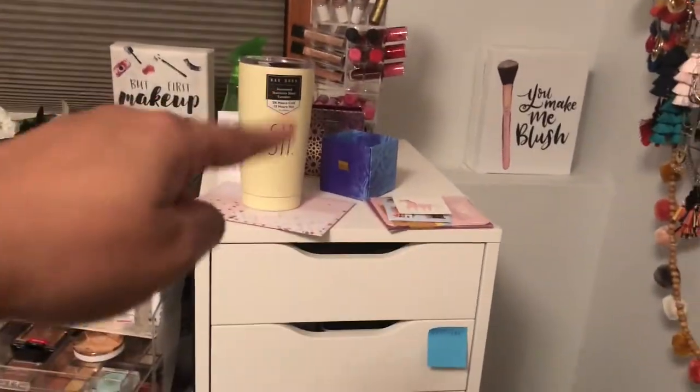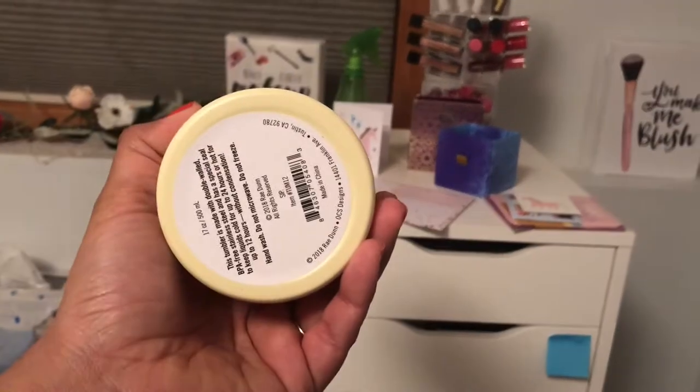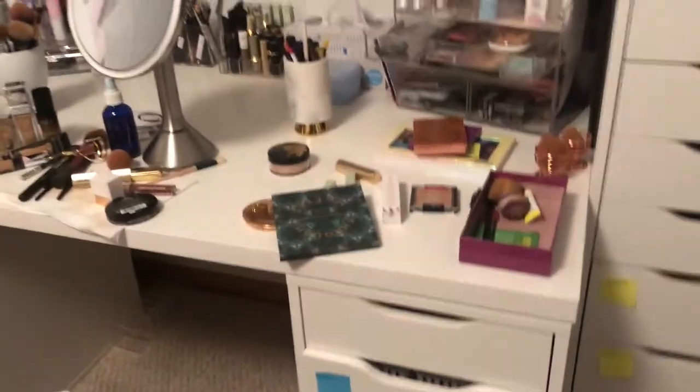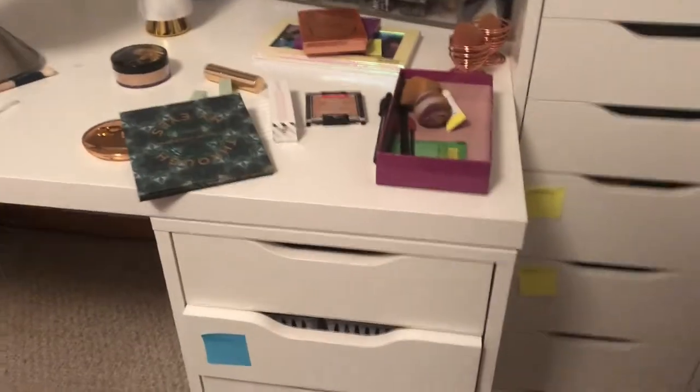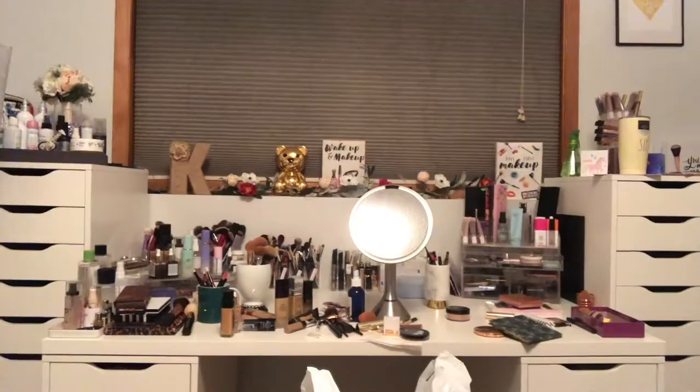Here's a little mug my friend gave me for my birthday. It's so cute. It's a Rae Dunn mug. And it says sip. She knows me so well. Here's more mess. Okay. These drawers need to get fully organized. They're not quite there yet. Okay, so back to here.